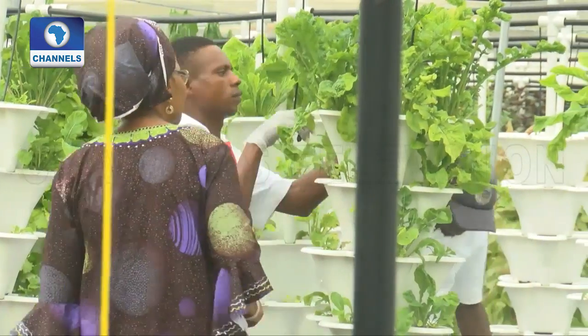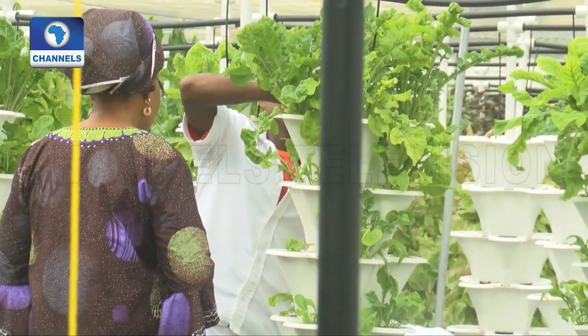Now we have different models we're running. Our first model, which we started with, is our city farm model. Now the whole idea of the city farm model is real farm to table. So it's for growers to actually experience the growing process along with us. And it's full transparency for them to actually see how the food, what they're eating is grown. And for them to actually come and we harvest it fresh at the farm.